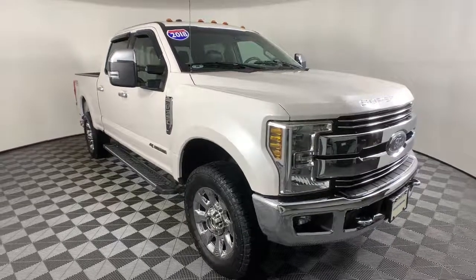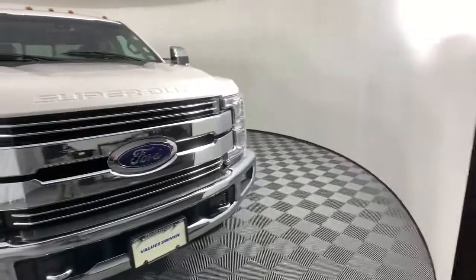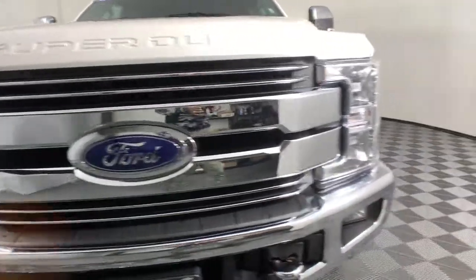Check out this 2018 Ford Super Duty. With less than 70,000 miles on the odometer, this vehicle stands out from the rest. If you're going to do it right.